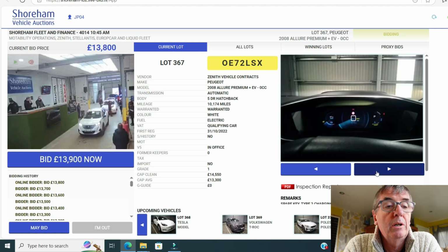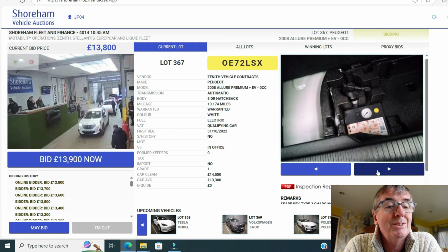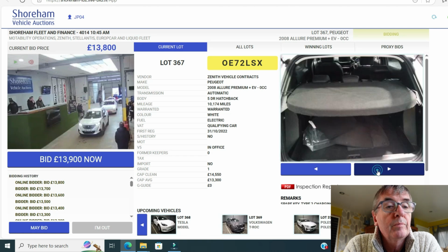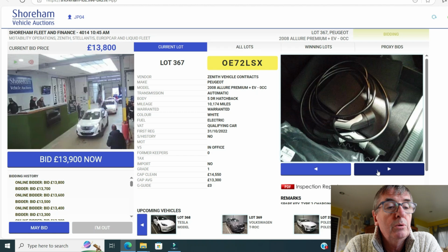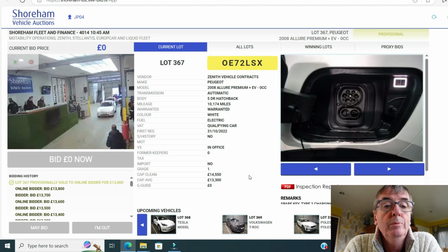DS is 14.5. Lots of these about. It's in white. Mr. Zenith, I'm guessing he's going to say sell it. 13.8. Is that sold? It's driving away. Provisional, 13.8. He wants a bit more.